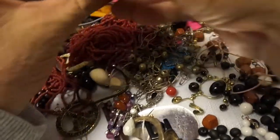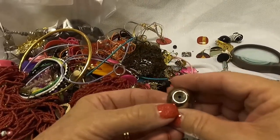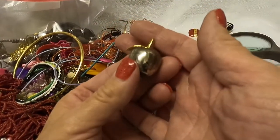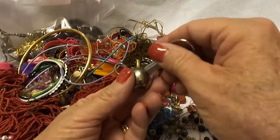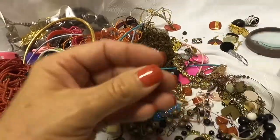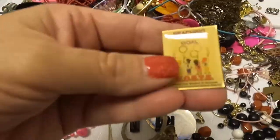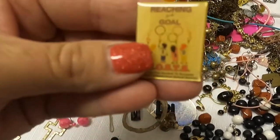I don't know, what in the world is this? This is interesting. It's really heavy. And it's got a hole on the bottom. Huh. That is interesting. Let's see if it's magnetic. Yeah, it definitely sticks to the magnet. That's neat. We'll set that aside for further investigation. Let's see, another pin.